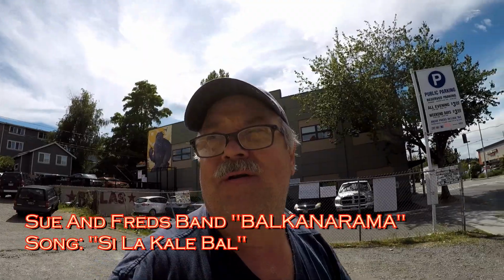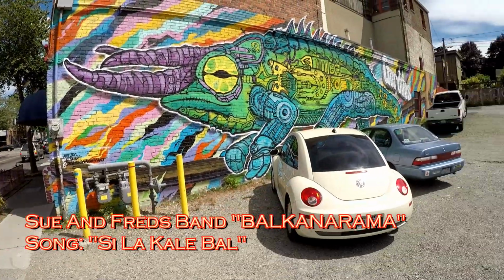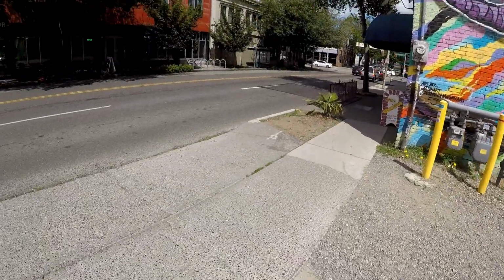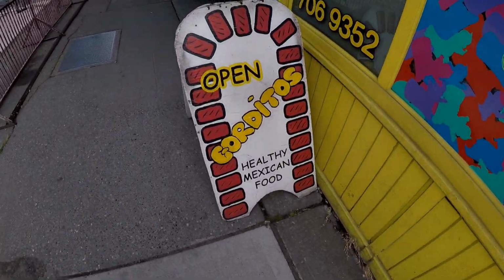Okay, we are going to go into Gordito's Mexican restaurant and get some lunch. And this is what the outside of it's like. It's got all that mural art on it. So it's right up here on 85th and Greenwood. Gordito's healthy Mexican food. So that's what we're going to do.